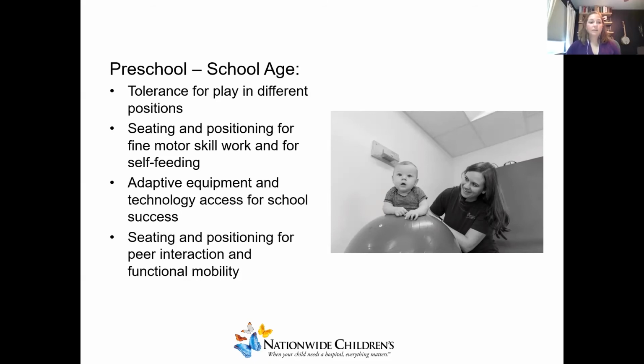And then, like I said too, we also look at seating and positioning for peer interaction and functional mobility. So if that's a floor sitter, if that is a wheelchair or a power wheelchair that goes down to the floor and then up to table height, really looking at some of the different pieces of equipment to allow for that social participation and engagement in school activities.